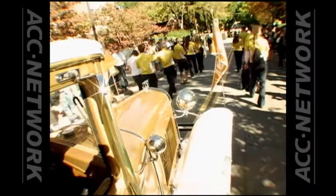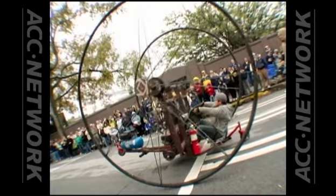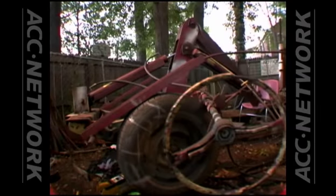The Wreck makes its first appearance the next morning at the Georgia Tech Homecoming Parade, where the contraption competition is another must-see event. It's a contest that keeps opposing teams up deep into the night as they look to make final adjustments to their homemade cars.